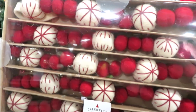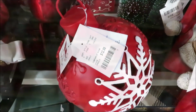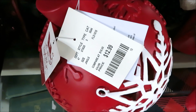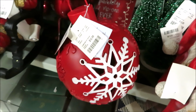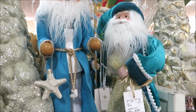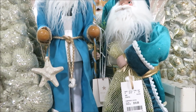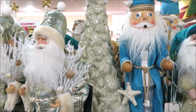This one is red and white. Now this is something I found at a thrift store last year. I think I picked mine up for right around $5. Now we are done with the red and green. So if you are more of a winter wonderland Christmas decorator, this part of the video is for you.